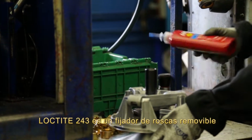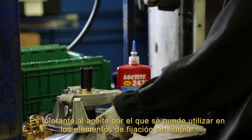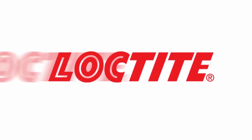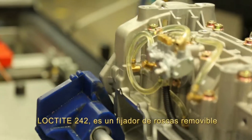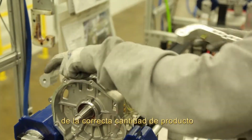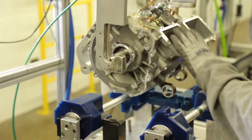Loctite 243 is a removable strength thread locker. It's oil tolerant, so it can be used on as-received fasteners without cleaning. It is primerless, so it cures reliably on all metals. Loctite 242 is a removable strength thread locker. It's applied with a hand pump, which ensures the correct amount of product is applied. It enables the operator to precisely and quickly apply the product in the proper place.